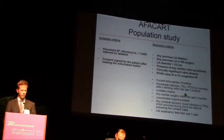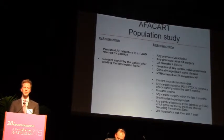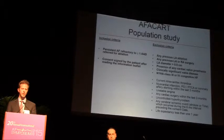Basically, we decided to include all of the patients with persistent atrial fibrillation as defined by the guidelines, with at least 1 week of continuous atrial fibrillation and resistant to at least one antiarrhythmic drug. The exclusion criteria you can see here were mainly any previous LA ablation, any previous LA or RA surgery, a very enlarged left atrial diameter of more than 5.5 centimeters, presence of any cardiac valve prosthesis, clinically significant valve disease, and NYHA class 3 or 4 congestive heart failure.